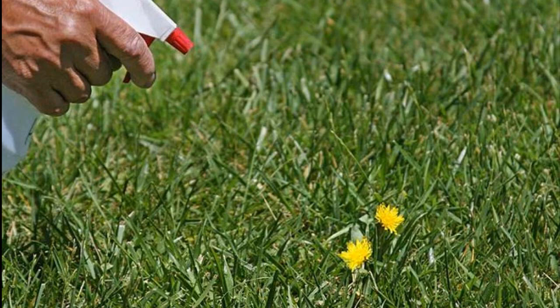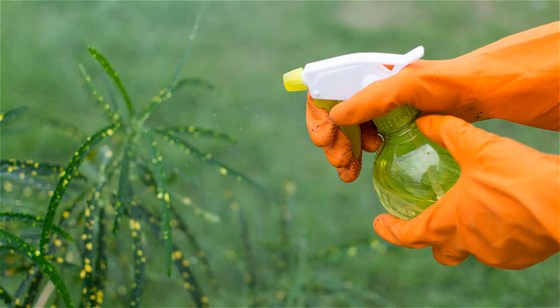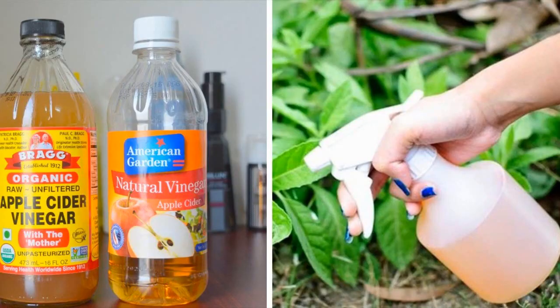Add 2 tablespoons of vinegar in brewed chamomile tea and spray this on the affected plants in your garden. It's safe and organic. By using this vinegar remedy, you can save plants from fungus easily.